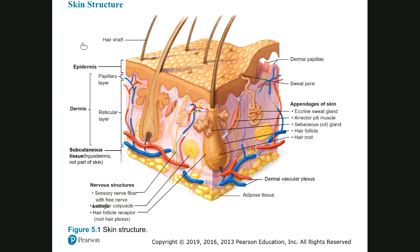The epidermis and the dermis. The epidermis is the most superficial layer, or the most external layer, of the skin. It is composed of epithelial cells. It is the outermost protective shield of the body. The underlying dermis makes up the bulk of the skin. It is composed mostly of connective tissue. Only the dermis is highly vascularized.